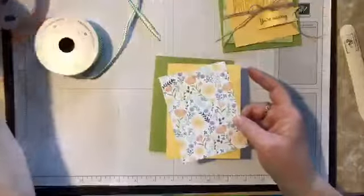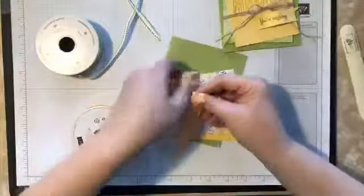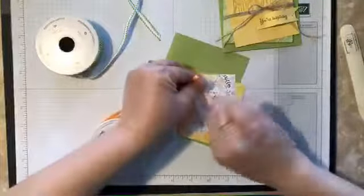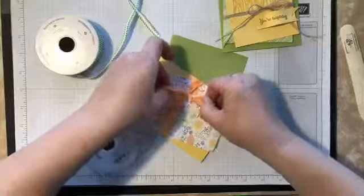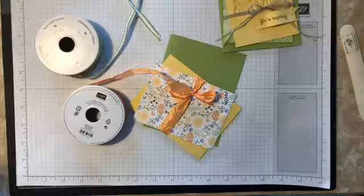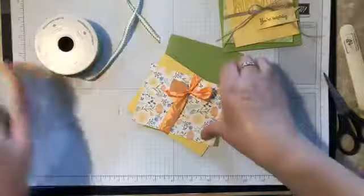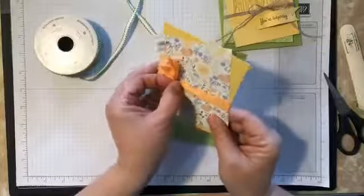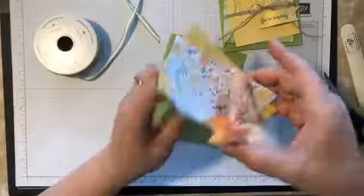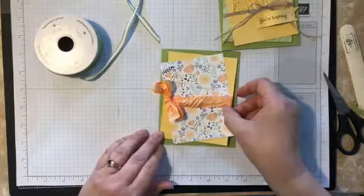And we're going to take our Peekaboo Peach ribbon and we're going to tie that right in our middle section. And yes, I'm going to tie a bow. And we're going to get that on there really tight. I'm going to grab my ribbon scissors and we're going to cut that. And there is the basic part of our card front. And that's not sliding like it normally does because of the adhesive on the back. So there is our card front.